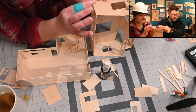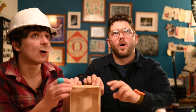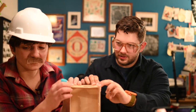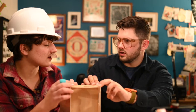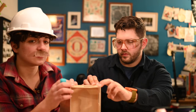Ooh, look at this angle. Ready? Cut. Whoa. Yeah. It's tall enough that they can see. Should we do a little behind the scenes shot after this? They can see what we see. Of Oliver? No, of us. Oh, sure. Of what's going on over here.